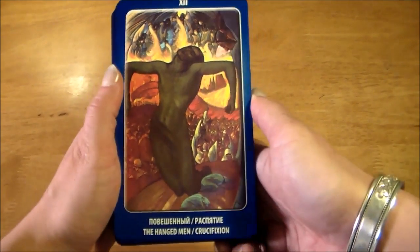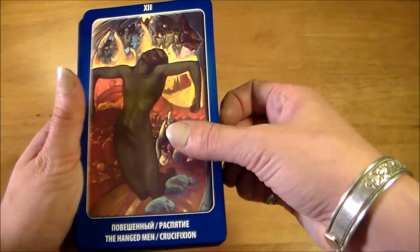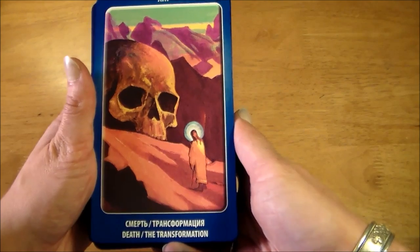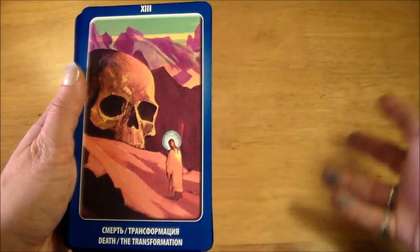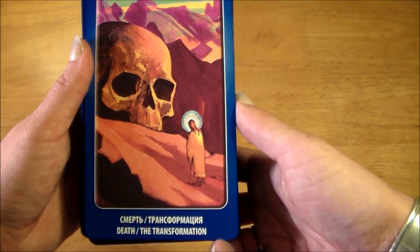There's some elements of Christianity, very subtle ones, kind of throughout. It really feels more like a Buddhist kind of a deck to me. But Roerich's artwork, he painted Russian saints and all sorts of things.